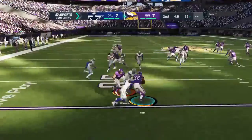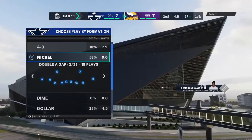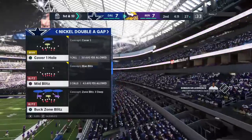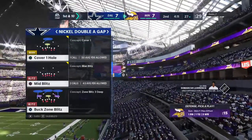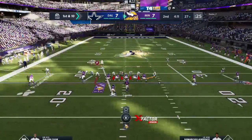Pulls it in at the 13. And out a little across the 25 to the 27. At their own 27-yard line. The Minnesota offense about ready to get this next drive underway.